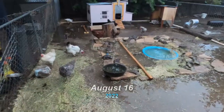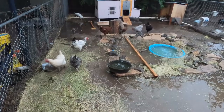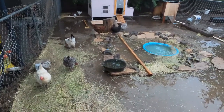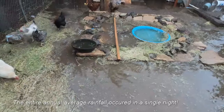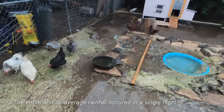So it's been raining for 12 hours straight. We got a little bit of break in the rain. However, it's supposed to continue raining and pick back up until midnight tonight. It is only 7 o'clock in the morning. So we're gonna get another full day of rain. Our chicks are expected to arrive tomorrow.